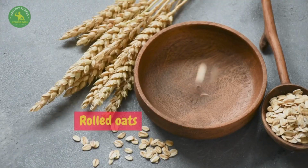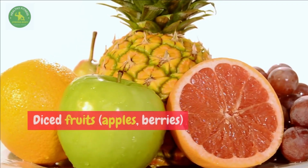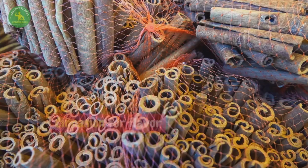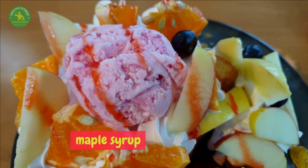Recipe. Rolled oats. Greek yogurt or almond milk. Diced fruits, apples, berries. Cinnamon for flavor. Optional, a drizzle of honey or pure maple syrup.